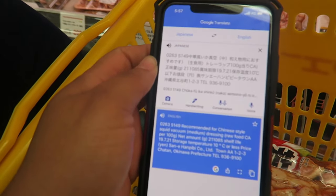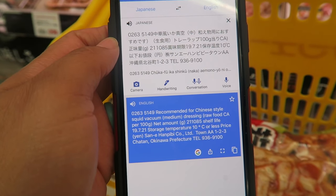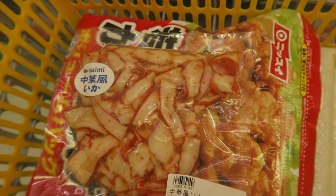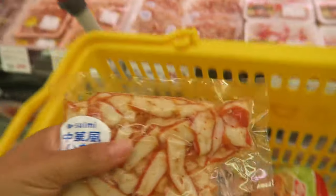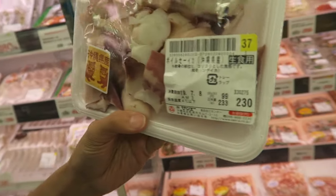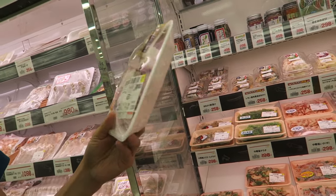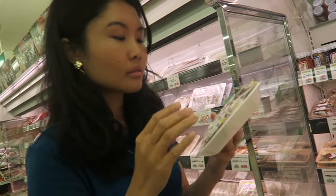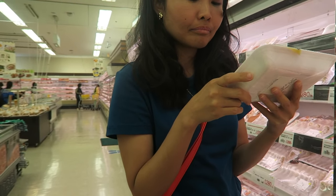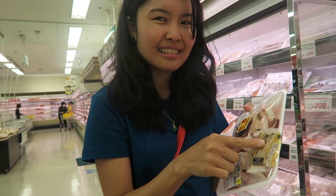On to the next one. All right guys, so we just used Google Translate to see what this is. And this is vacuum squid with a dressing, Chinese style. So I don't know, we're still thinking if she's gonna get this or not. And then she also has taco, which is squid, octopus, here in Japan. You like it? I'm not sure what to do with this. Should I eat it like this? Because it has... Is that mustard?